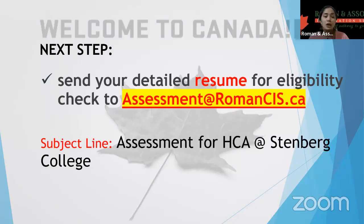Okay, so for the detailed discussion about the fees, of course, we are very much pleased to assist you as we go to the program details discussion as soon as we receive your CV for the application.